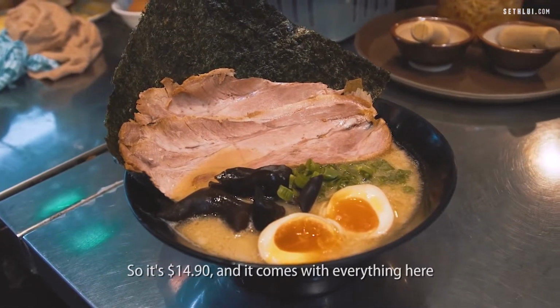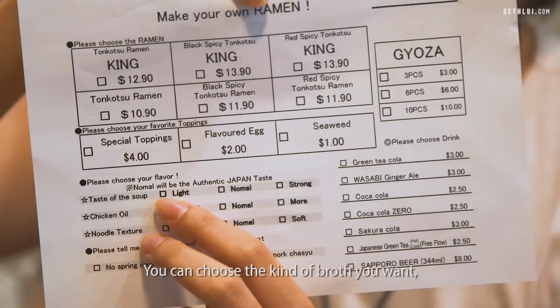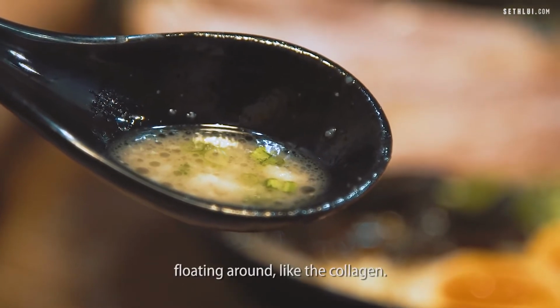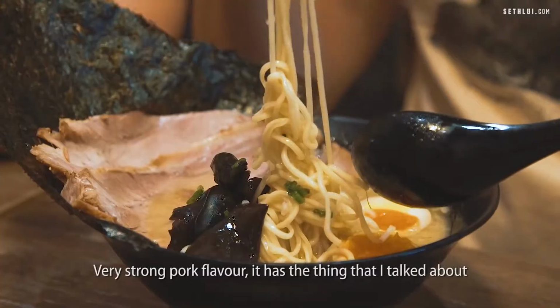It's $14.90, and it comes with everything here from the black fungus to the spring onion and also the tamago. You can choose the kind of broth you want: light, normal, or strong. In terms of the soup, you can actually see little bits of fat floating around, like the collagen. Itadakimasu. You gotta train yourself to say that in one of the places. No. Itadakimasu. Very strong pork flavor.